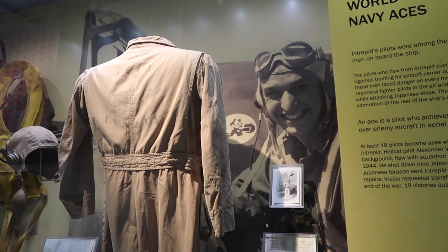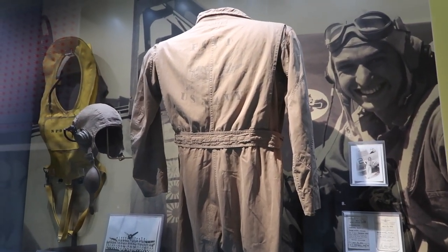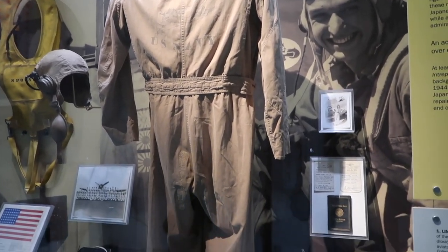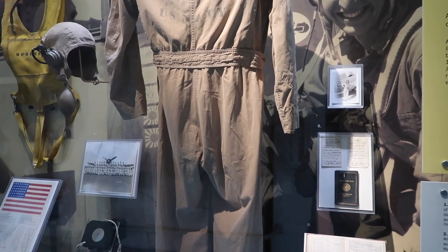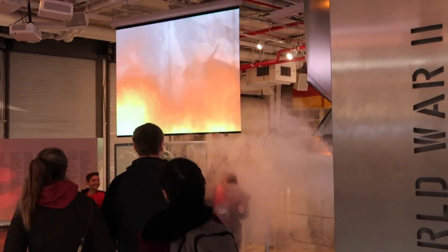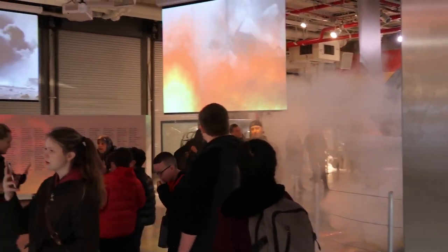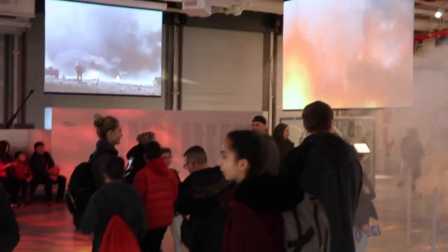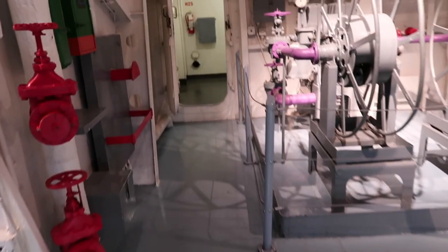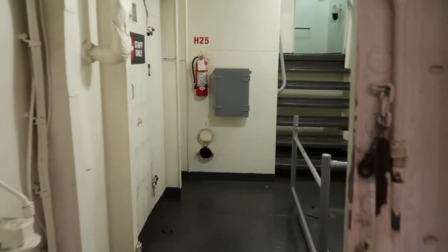As we look at the pilots aboard the Intrepid and some of their gear, you see a Mae West life vest and flight suit. It says the Intrepid had at least 18 pilots who became aces. There's some video and some practical effects here for showing what happens when there's an emergency on a carrier. Check out the pilot's escalator.